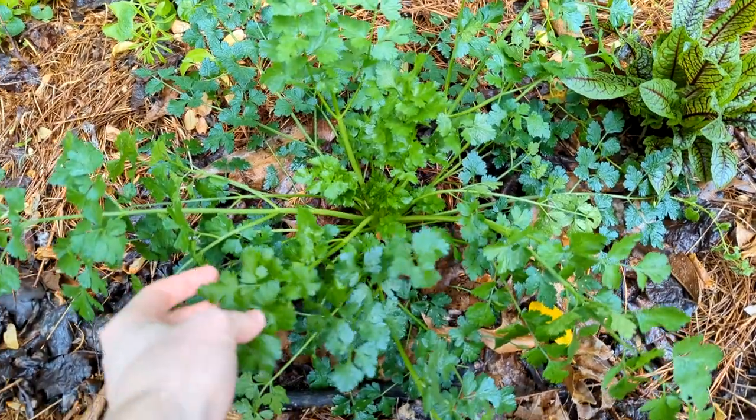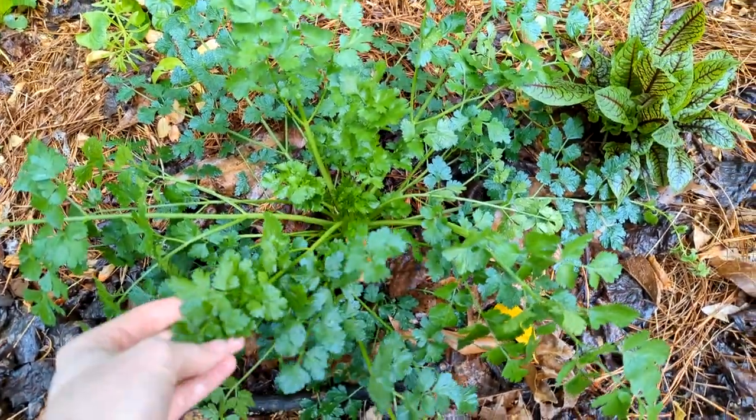Here's another parsley that came back from the literal dead from that big freeze. I don't think it's bolting yet because it's been in the shade. These leaves look like perfect parsley leaves to me.